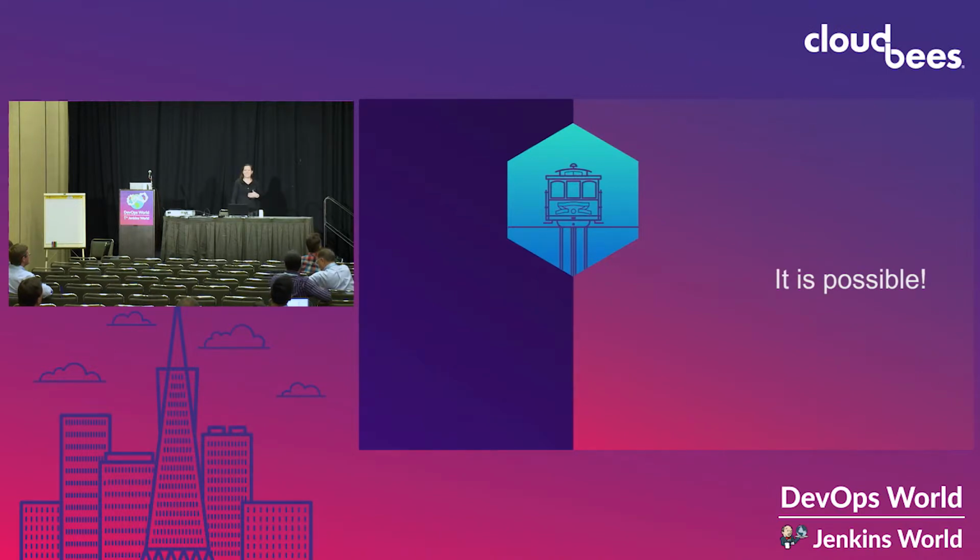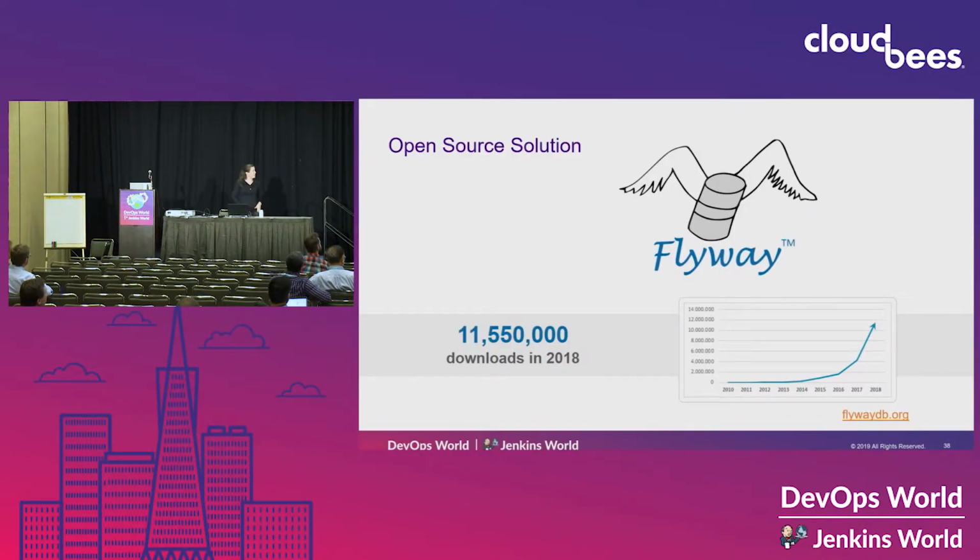So knowing all those challenges, and hopefully I've given you some advice about how to tackle some of them, it is still possible. So I wanted to talk about Flyway, which is an open source solution. And it's been downloaded over 11 million times last year, which is really great. Complete transparency, my company Redgate did just acquire this 2 weeks ago, but we're committed to the open source community and to the community edition of Flyway.